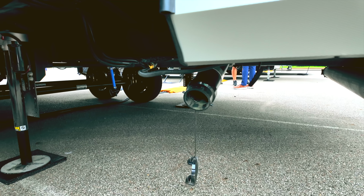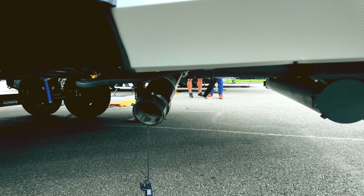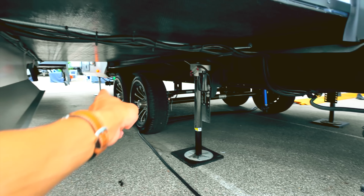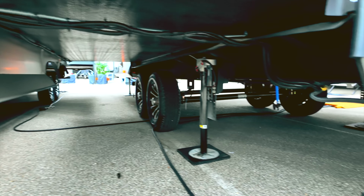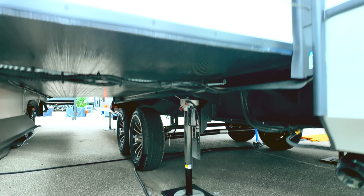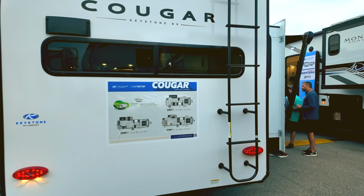And right here you have storage for your sewer hose. You have dump valves on both sides of this fifth wheel RV. So you have dump valves right here. This is going to be for your gray tank in the kitchen, it looks like. And then up there you'll have your gray and black tank dump for the bathroom. Fully enclosed underbelly. And everything looks pretty good underneath there. That's pretty much the gist of it on this Keystone Cougar.